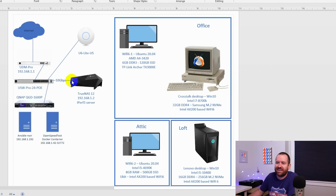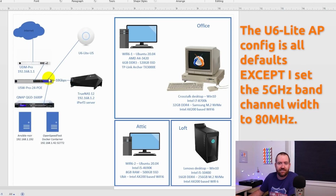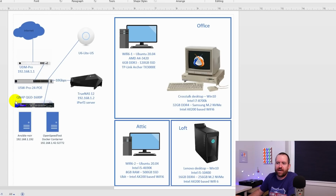The other things that I have connected into this switch are, of course, the U6-Lite access point, which is actually just above this painting right here on the wall. And then also connected into that switch, I have my QNAP QGD 1600P. That is a PoE switch / virtual machine appliance in one. Check out my video on the QNAP QGD 1600P if you're interested.